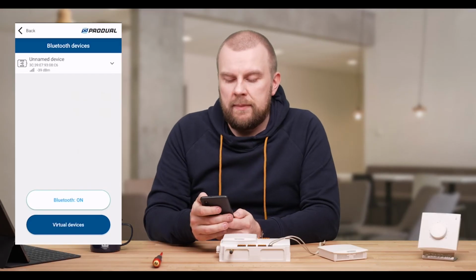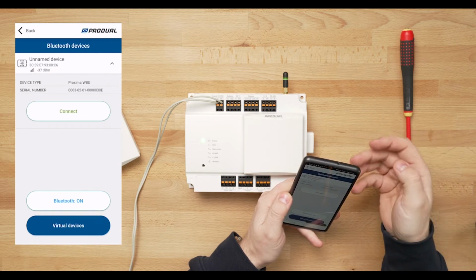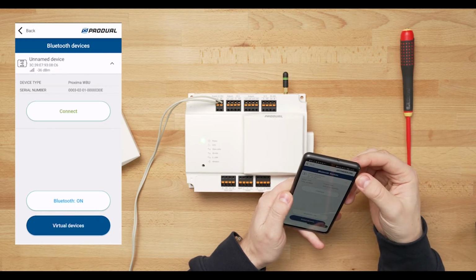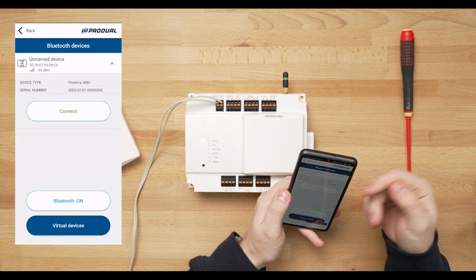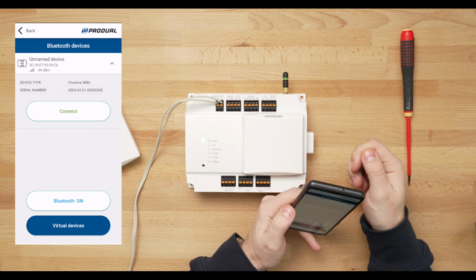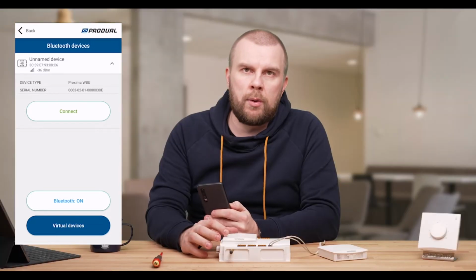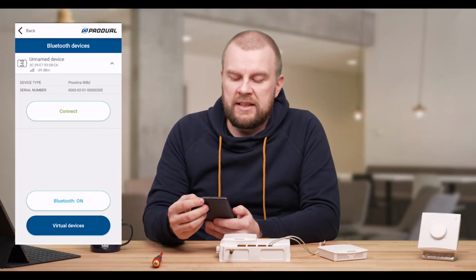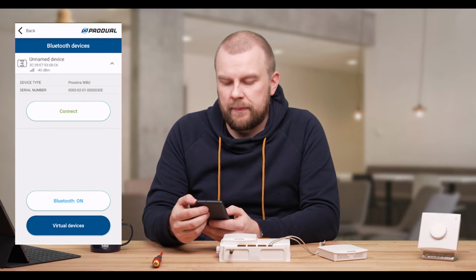Now we can see that the VBU is up here on our MyTool as an unnamed device. What we can see here is MAC address, decibels, device type and serial number. To be sure you are connecting to the right device, you can check from the bottom part of the VBU if the serial number on the device matches what you are looking at.